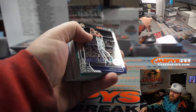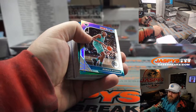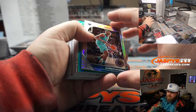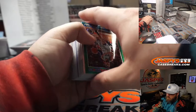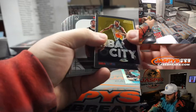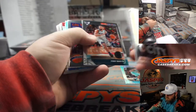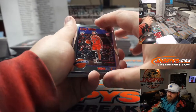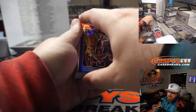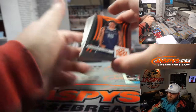Ja Morant, Memphis Grizzlies, Gretchen Tiernan. Darius Garland for the Cavaliers, Patrick Cologne. Bismack Biyombo, silver for the Charlotte Hornets, Brian Ferguson. Cody Martin, rookie green for the Hornets, Brian Ferguson. Kobe White, Chicago Bulls, Joshua Cherry. Darius Garland, rookie silver for the Cavaliers, Patrick Cologne. Kobe White, blue for the Bulls, Joshua Cherry.